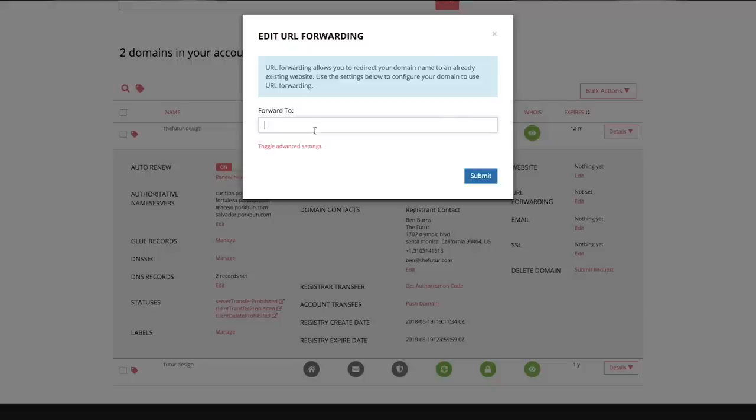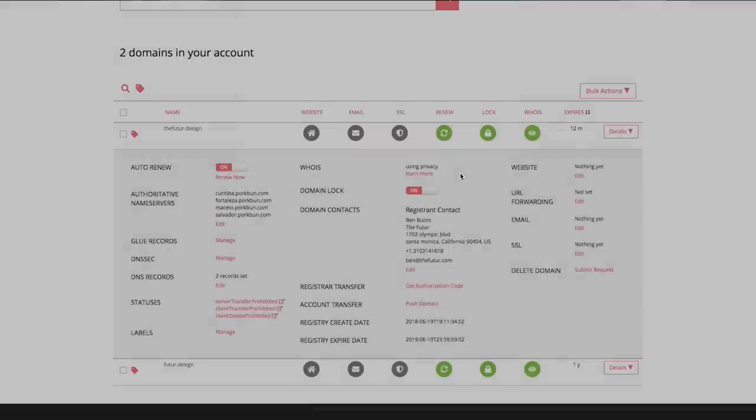So checking out is really simple. It's like buying anything else that you buy online. And then once you're done, you'll have an opportunity to direct the domain to your current website. Let's go ahead and do that. And that's it. The domain is now registered. We own the future.design.